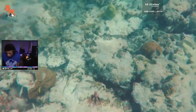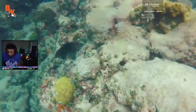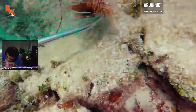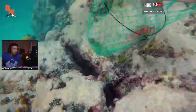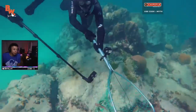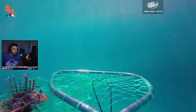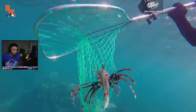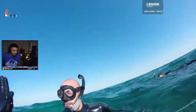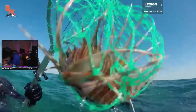This was my moment. Time to net the invader. I held my breath and kicked hard. Closing in on the fish, I scooped forward. And after a little finesse of the net, I made the catch. I did it! Nice. I caught a lionfish. Making sure to keep the spines away from myself and the crew, I swam toward the surface. Got him. There you have it. What a beauty. Look at that. He's making a run for it.